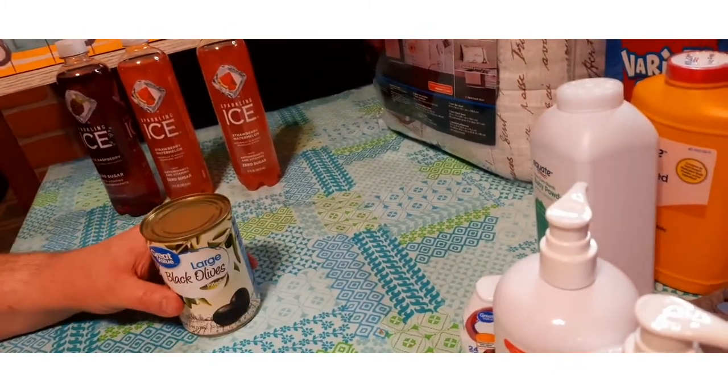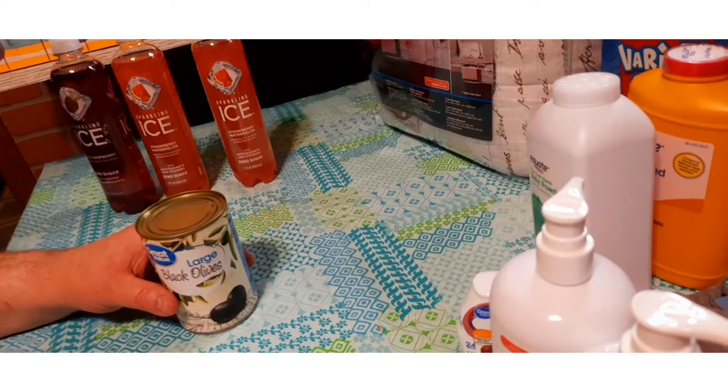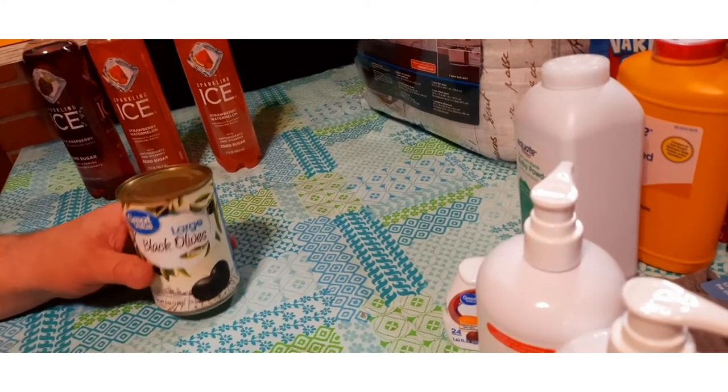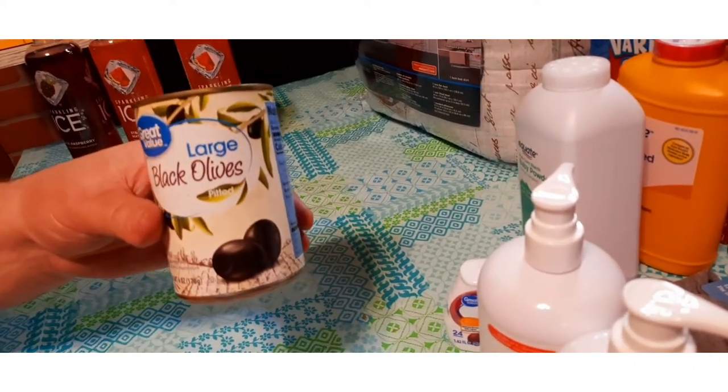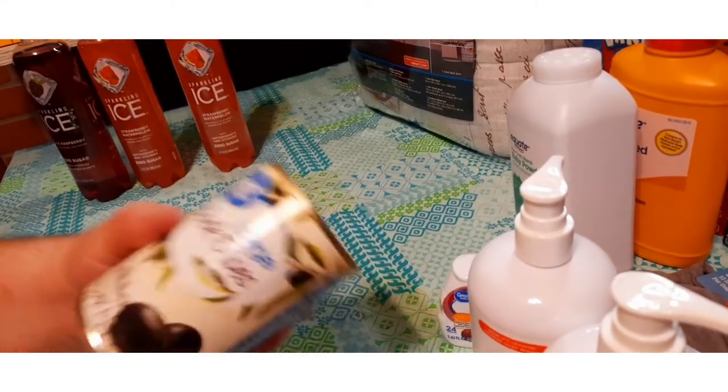You seen that big pizza we're having tonight? That's what the Italian sausage was for, to go on it with the pepperonis. And we both like black olives. She likes them a lot. I like them a little, but we're going to slice up some of those and put on there and then keep the rest to eat.